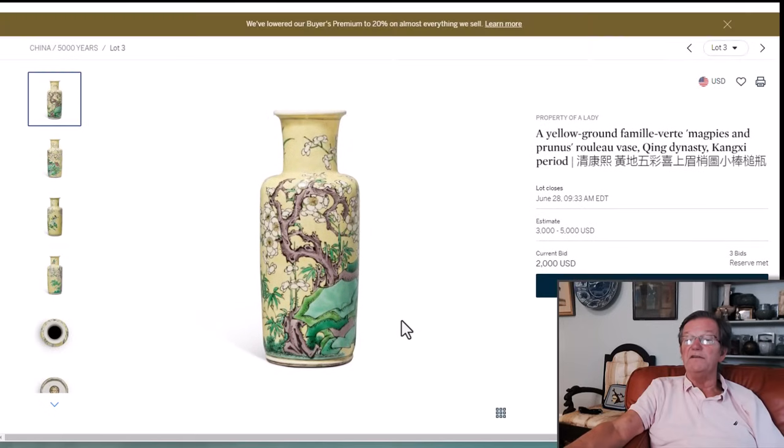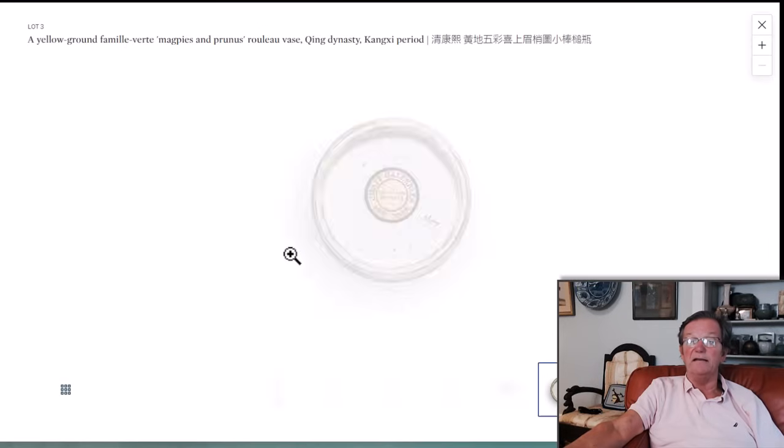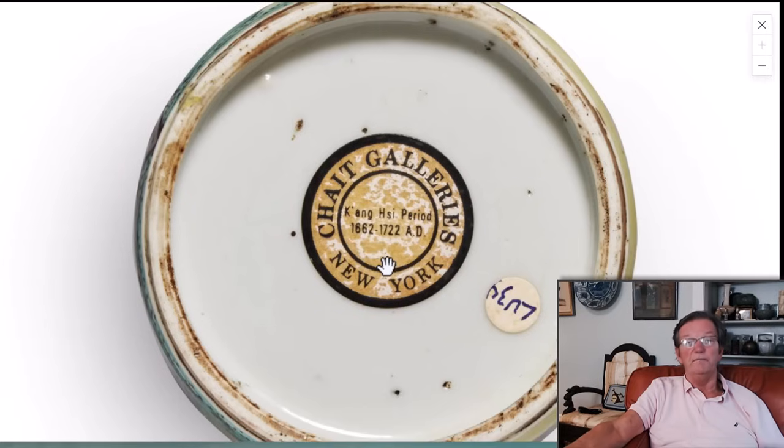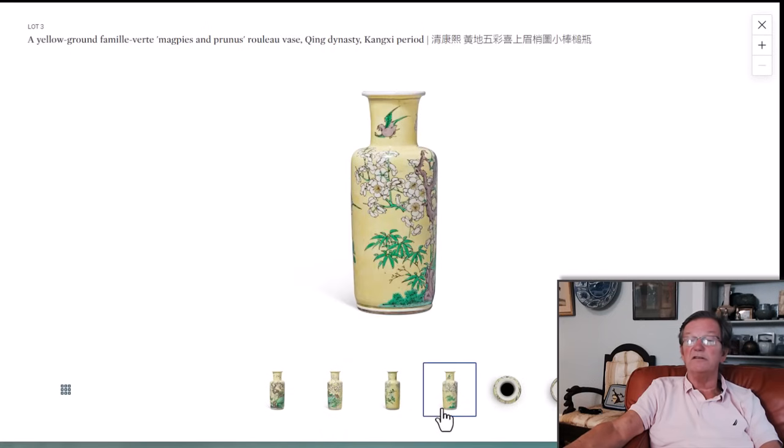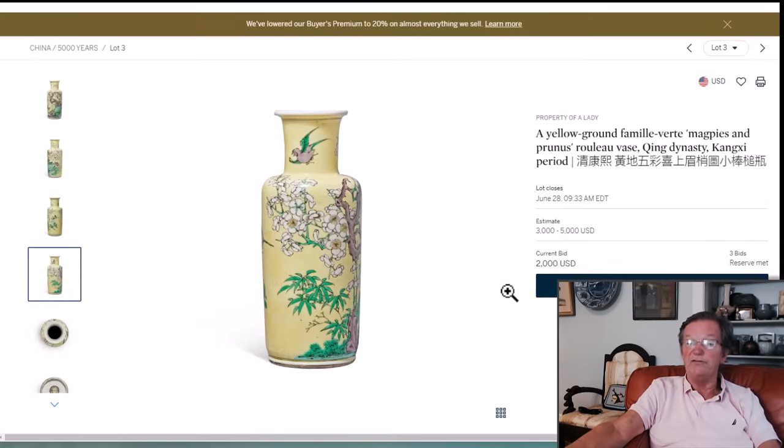So here's another one. This is a very nice famille verte magpies and prunus decorated Kangxi yellow ground vase. Beautifully done. Nice high shoulder on it. It's got an old Chait Gallery label on the bottom from New York, one of the major dealers in the world. Looks absolutely authentic. Nice looking piece of porcelain. And the estimate on it is, I think, quite reasonable, $3,000 to $5,000.